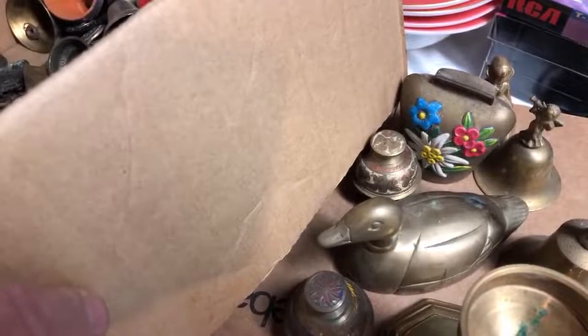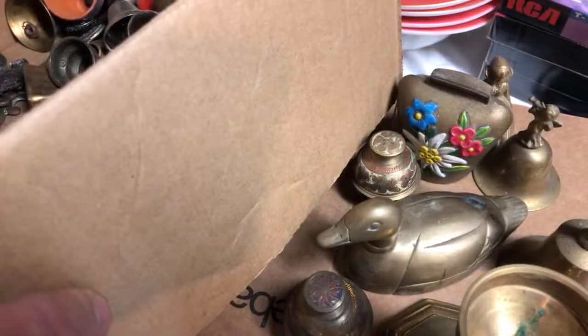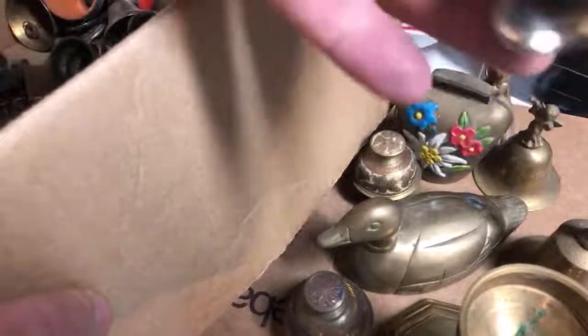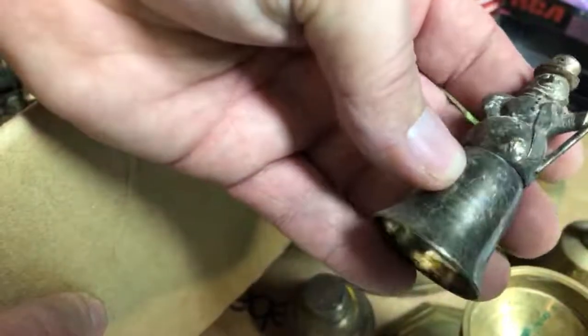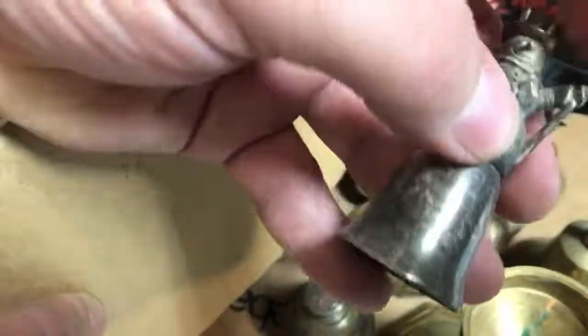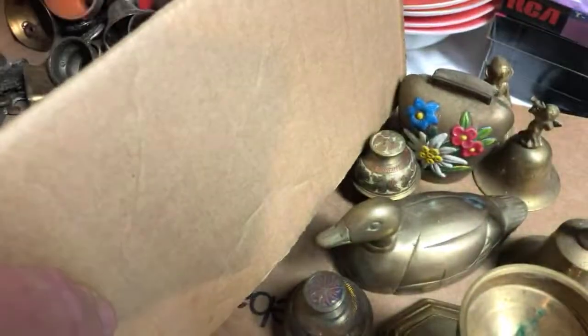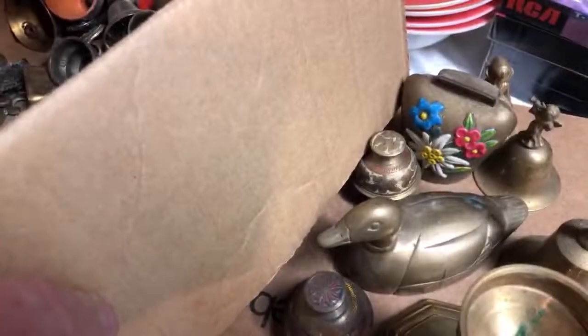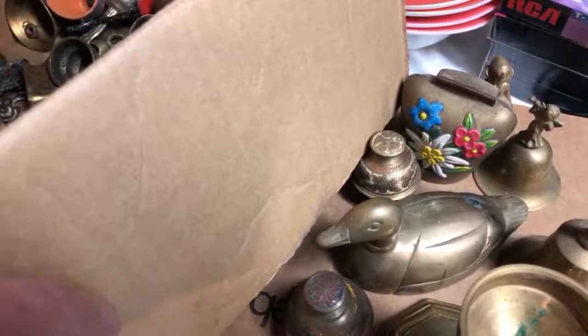All right, this one is silver plate, a little snowman. I think it's silver plate. There's no knocker in it, no dinger in there. It's a little snowman now. He's cute. I wonder what he's broken right there. So this whole box is a box of stuff. I think I gave the guy $20 for this box and some other stuff, and the other stuff is what I wanted.